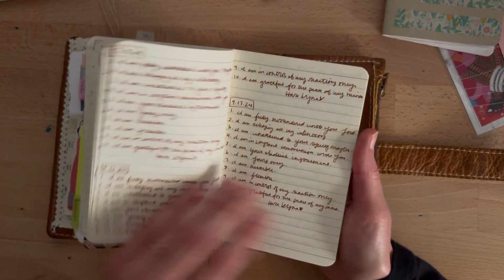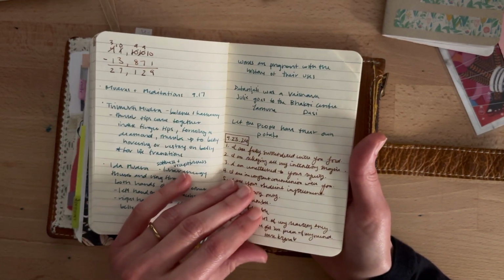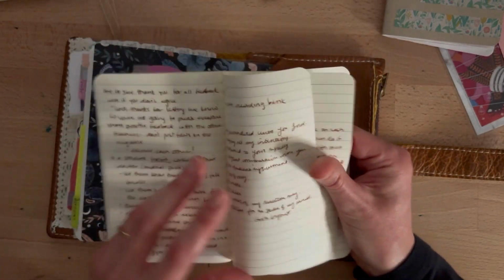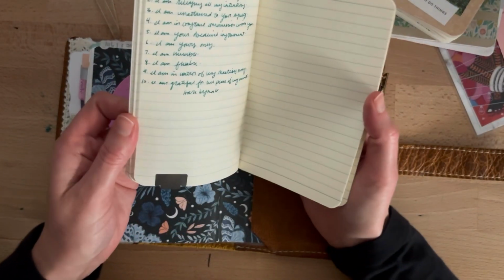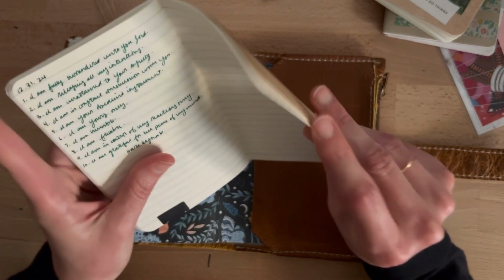So again, I just love a used notebook, that is so attractive to me. It doesn't need any kind of decorations in it. It's just, you know. So I would just fill these up and then put a new one in the back. And then this was the one I ended with. This was all affirmations. I don't think there's anything interesting in here. So there were a few pages left.